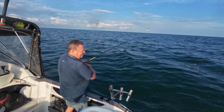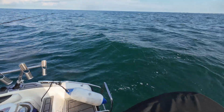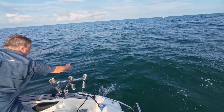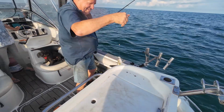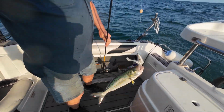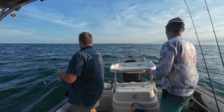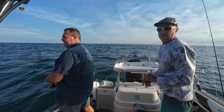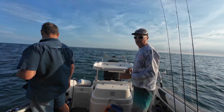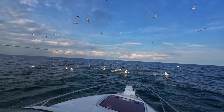Before you know, Mick was on, and he was smiling. The smile was priceless. Doesn't matter the fish, big, small, medium, who cares? We were catching, and he was wrapped. That was first cast, straight away fish on. Then we saw the birds move a little bit higher, so Mima took us there, and again, before you realize, Mick was on again.